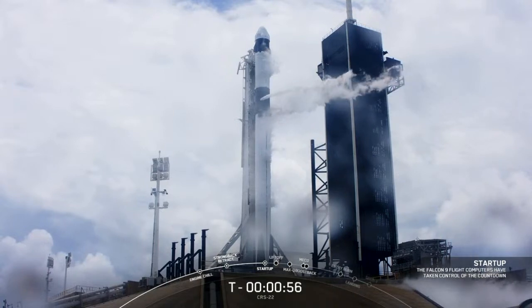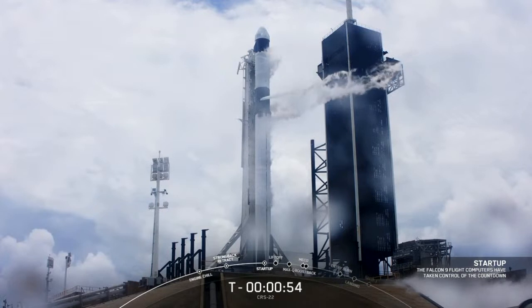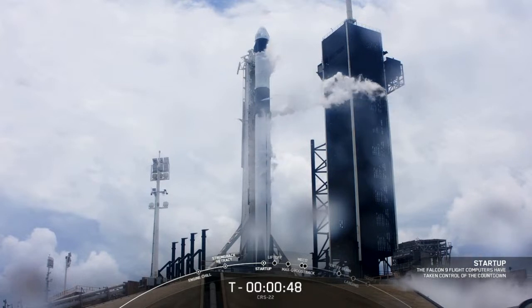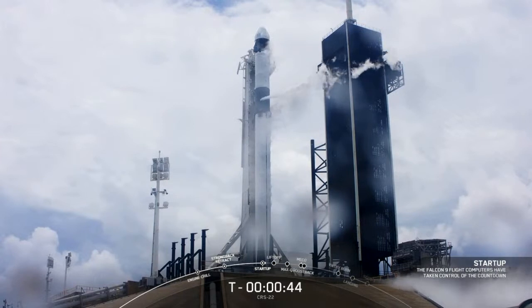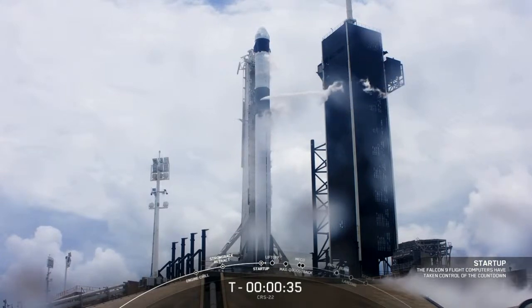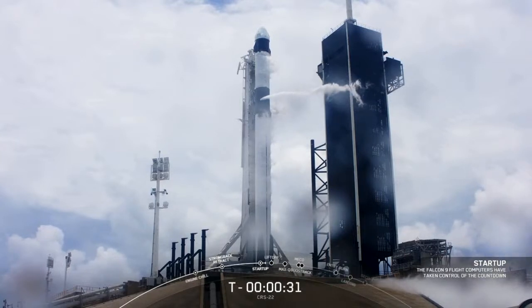Falcon 9's in startup. Dragon is in countdown. Launch director, go for launch. Launch director: go for launch. Stage 2 press for flight. So with that, all systems are currently go for just over T-minus 30 seconds to liftoff.